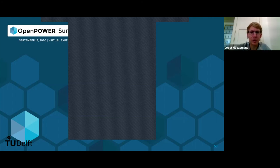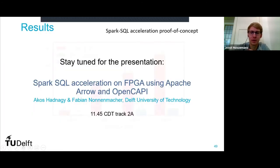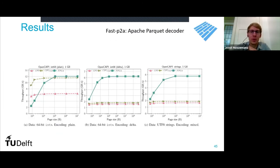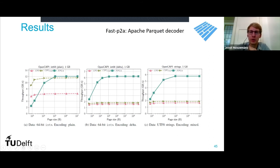So I'm seeing a question by Zaid about the speed up that we were seeing for the parquet to arrow converter. I guess I should be able to pull up that slide again. So currently for the delta and the strings encodings, I would say it's about 3x, but I do have to say that both of these designs we can still improve if we use a parallel prefix sum implementation, because the current implementation is difficult to achieve timing closure.